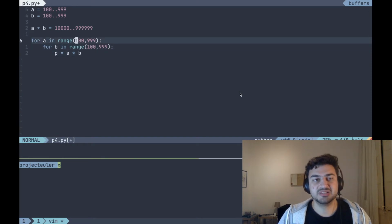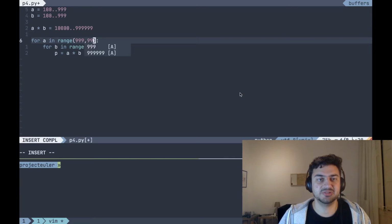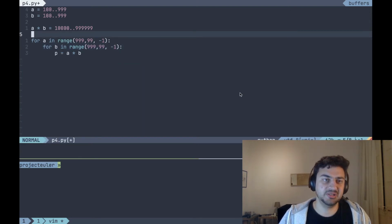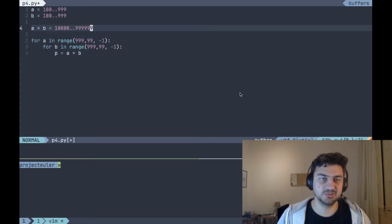We can optimize this a little bit by just starting from 999 all the way to 100 and going the opposite way instead. This would make it a little bit more optimal because it would probably find a large palindrome first, since you want the largest one. But we can do better.